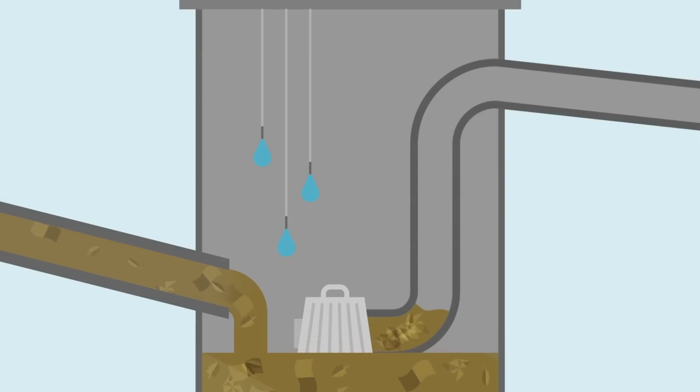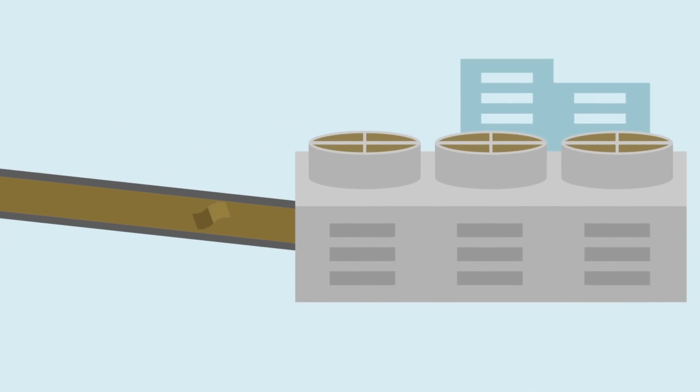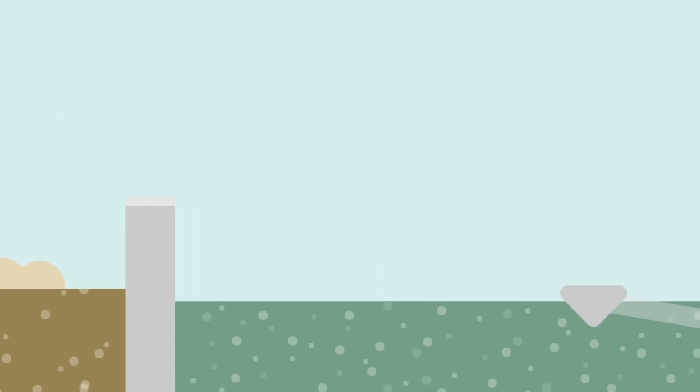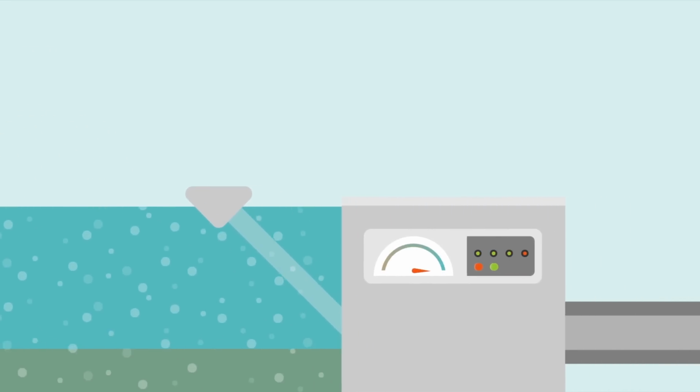For example, our pumps help move wastewater through sewers with less clogging and less energy use. Our sensors monitor treatment processes in real time, keeping energy use down, and making sure wastewater is clean to the right standards to keep everyone safe.